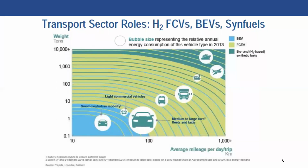This is a similar type of diagram, but instead of looking at the drive and duty cycle, we're looking at the weight of the vehicle and how much it drives in a given day. Essentially, in the shorter range, lower weight vehicles are ideal for electrification, and in this middle area and onwards, we're thinking a lot more about using hydrogen.